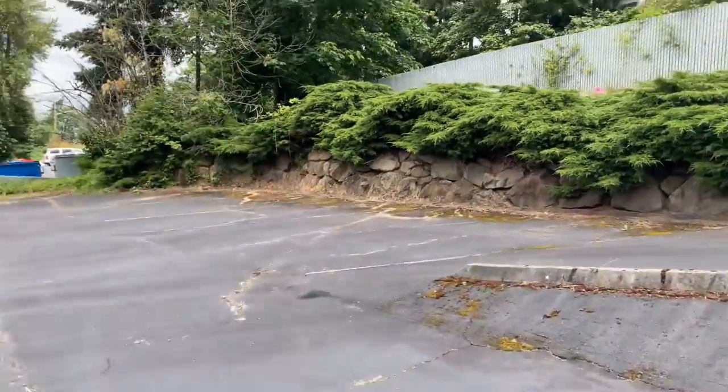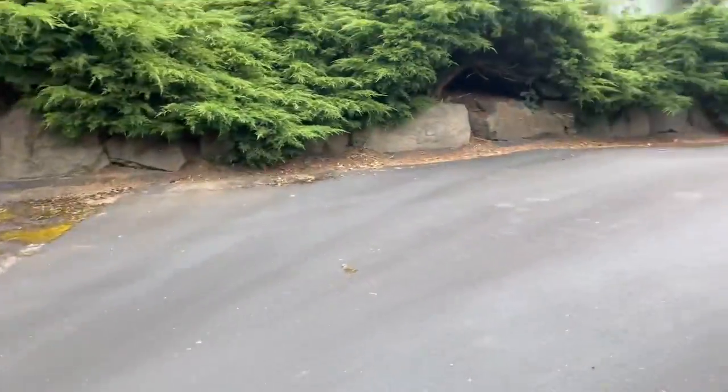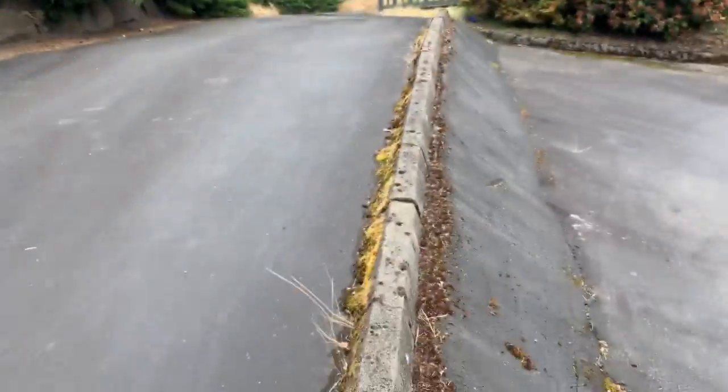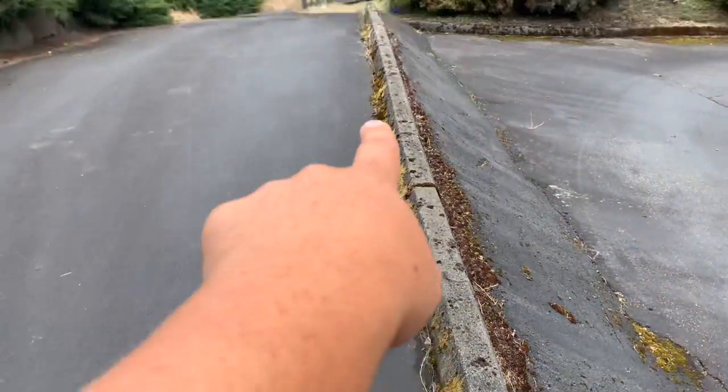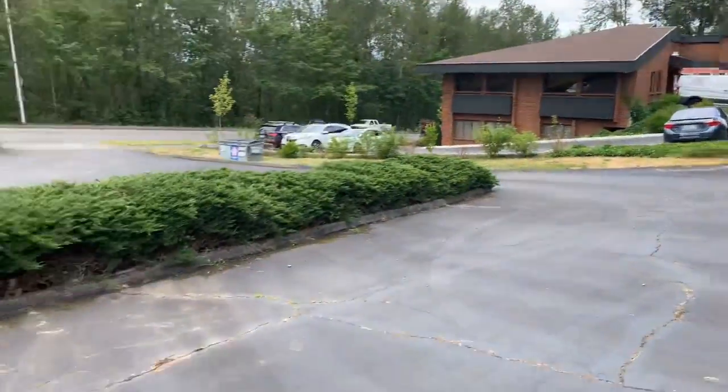Tons of power washing to do up there, right here. And then as you come up to this spot right here, we got a little bit of power washing to do along the curbs here. Okay, so there's a lot of it. One long full day of power washing.